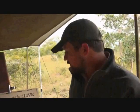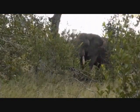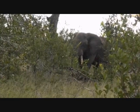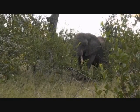I believe Byron has found something almost as big as his biceps. Just, you've got too much time on your hands in the tent there, it sounds like it.